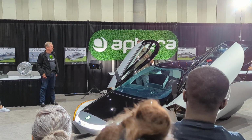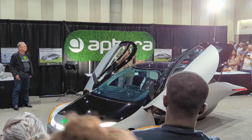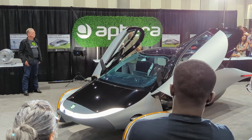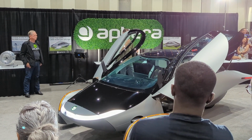The great thing about a composite vehicle is it will never rust away. So we hope to keep these on the road for as long as possible. On the service side, we're like a repair company. So if you have a problem with the Aptera, we will tell you how you can fix it and ship you the part to fix it within 24 hours.